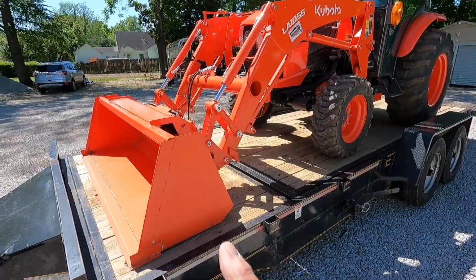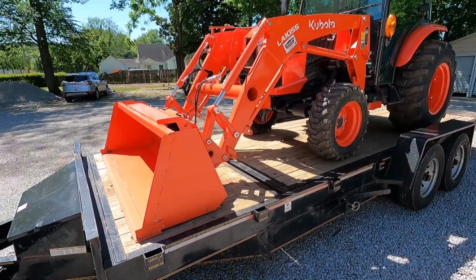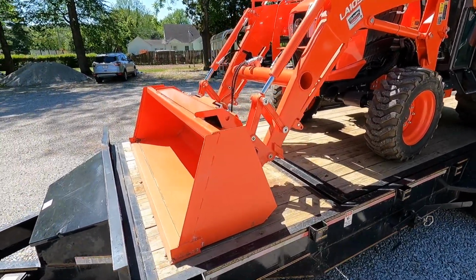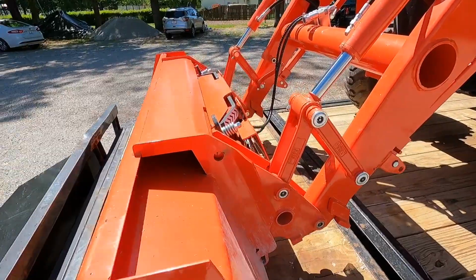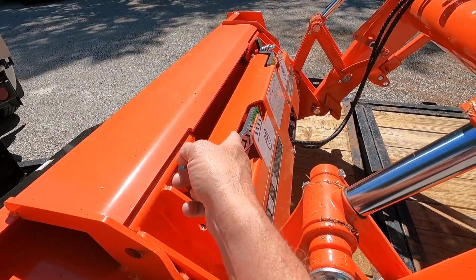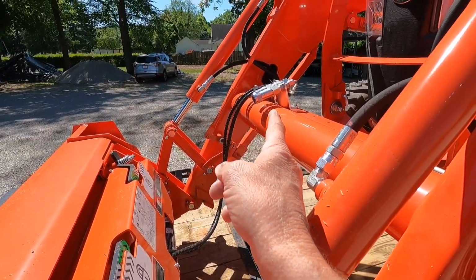Well guys, today is the reveal. The new tractor came in last Friday. I have put about 5 or 6 hours on it. Just to give you a few things, I got the quick couplers here where I don't have to get out to change from my implements. Got the valves in the front.